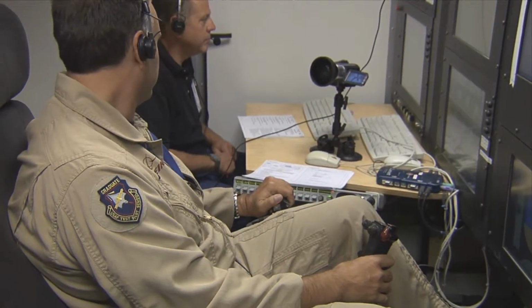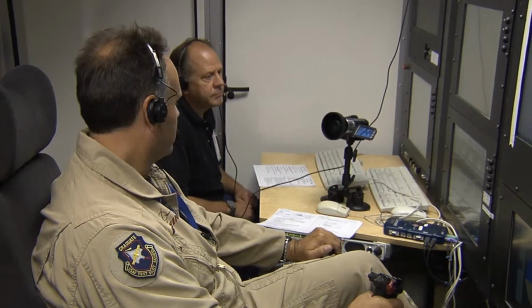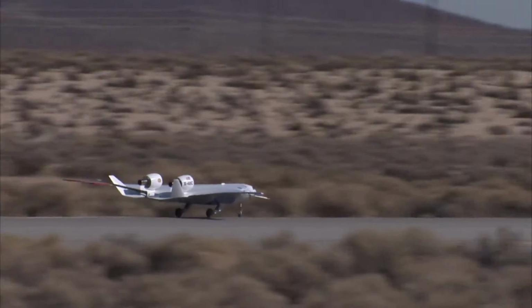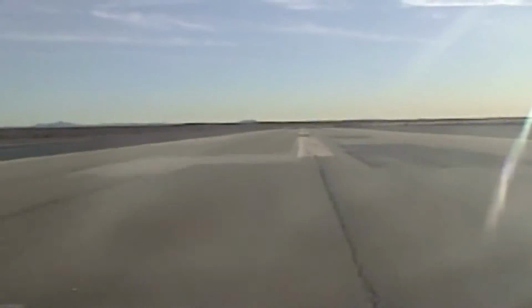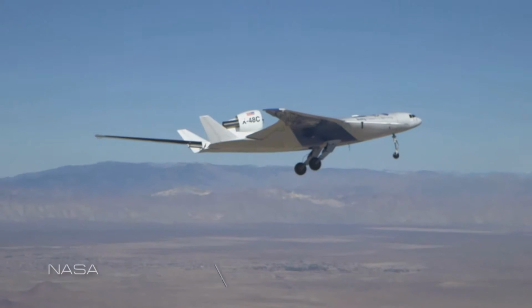Speed's alive, knots. Good engines. 20, 30. Tower, Skyray 48 is airborne, link bed 23 right, turn right into the area with chase.